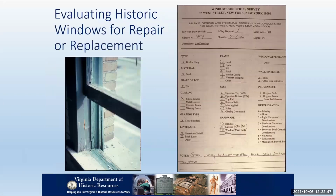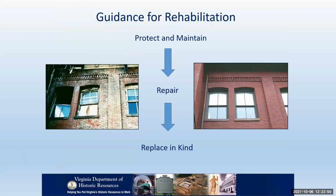Next, when the physical condition of windows warrants additional work, repair is recommended. Repair can include renewal of finishes, material repair using epoxies, replacement of component parts, and additions such as weather stripping. While it may be possible to repair even severely deteriorated windows, repair of deterioration beyond a certain level may not be practical or reasonable, and replacement becomes the appropriate treatment at that time. Our office only approves replacing an entire character-defining feature, such as windows, if the level of deterioration or damage of materials precludes repair.